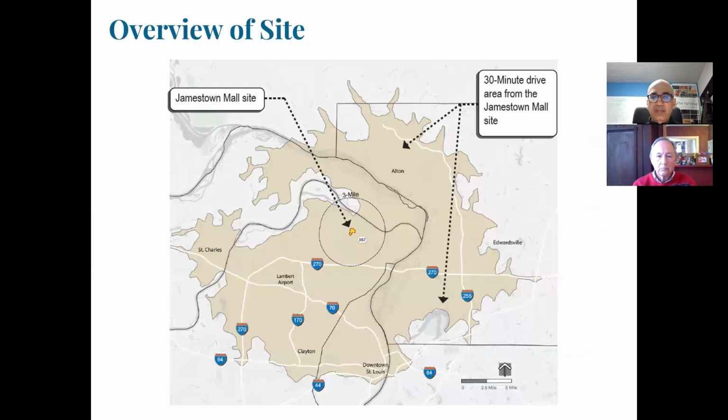Zooming out a little bit, in a more regional view, you see the Jamestown Mall site in yellow, the small yellow dot in the middle of your screen. The area you see around it, the darker brown, is a 30-minute drive time around the site. So it shows the Jamestown Mall site in this regional context, that its location is as close to downtown St. Louis, Clayton, as it is to St. Charles and other locations in Illinois.